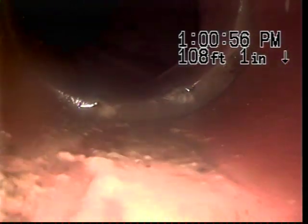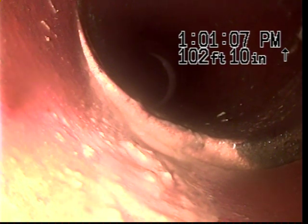As we come back, we're going to be in 6-inch clay pipe. That red, orange pipe, that's clay, which holds up good over the years, but it does allow roots to come in. You see every 3 feet there's a seam. That's where the roots will come in.